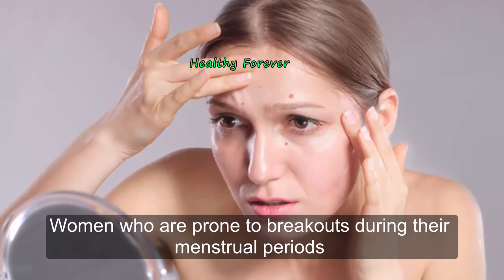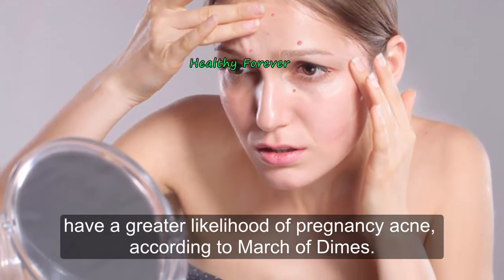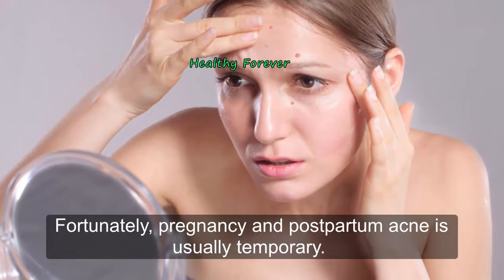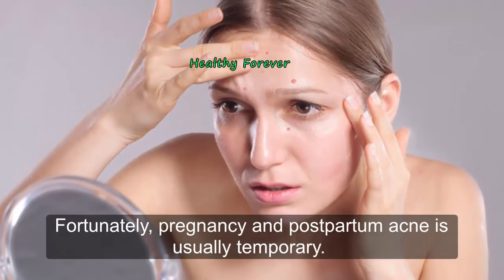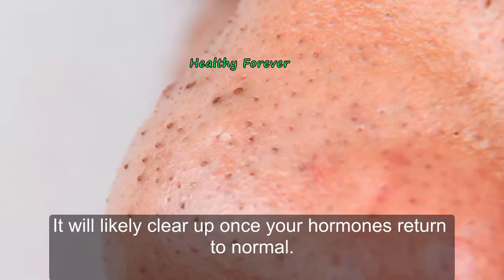Women who are prone to breakouts during their menstrual periods have a greater likelihood of pregnancy acne, according to March of Dimes. Fortunately, pregnancy and postpartum acne is usually temporary. It will likely clear up once your hormones return to normal.